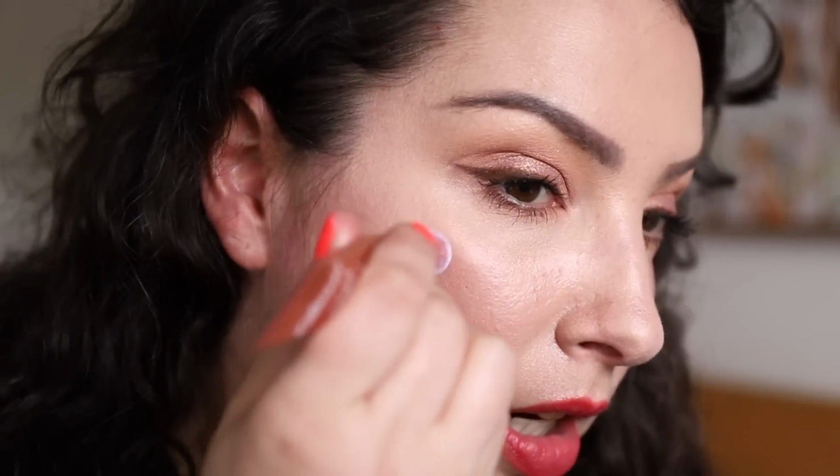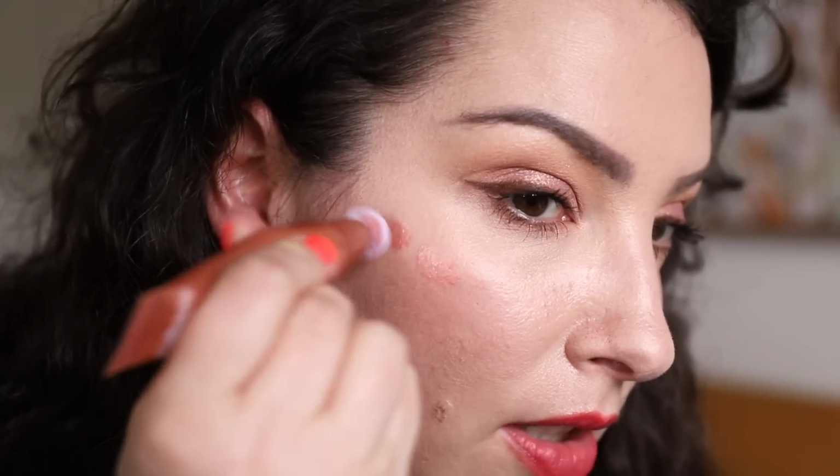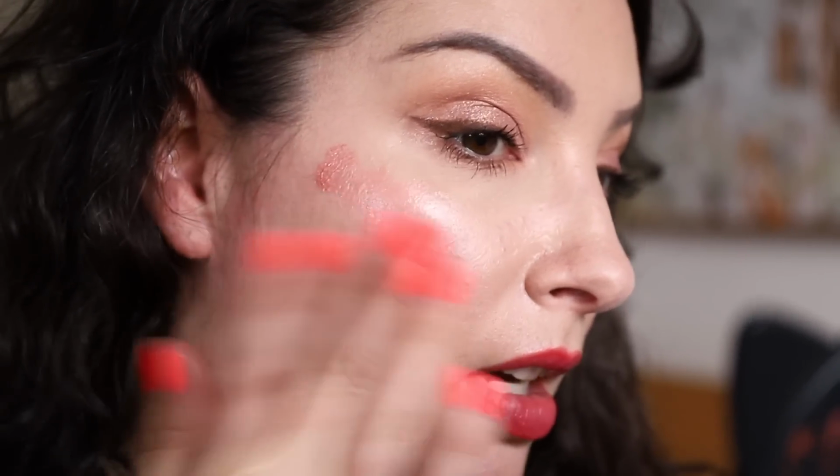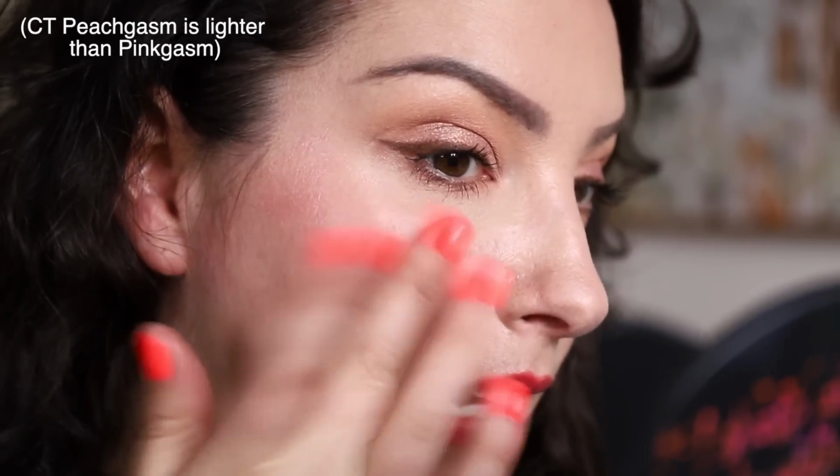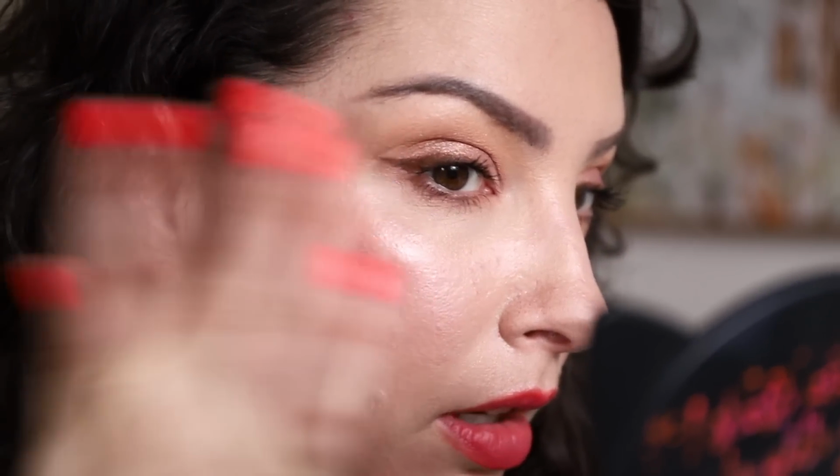Okay, now I'm going in with MCoBeauty, and look, I didn't squeeze out nearly as much as I did the other side. So it's definitely a different color, which is fine. I believe the Charlotte Tilbury one is also much lighter. So the pink one's just a darker sort of color.